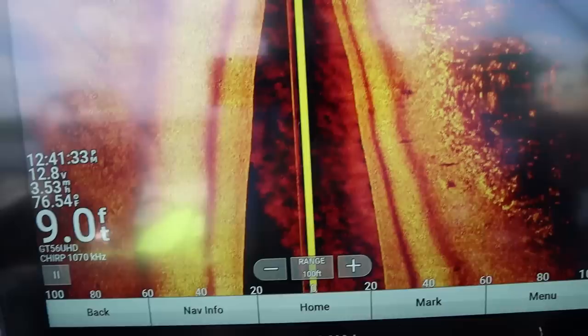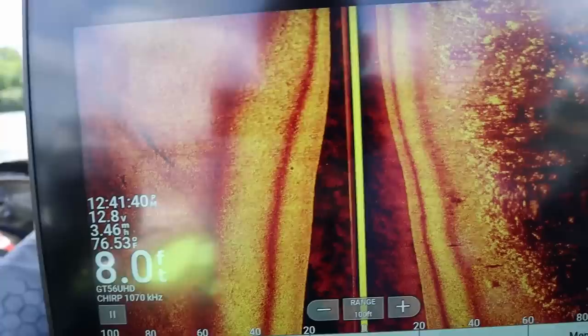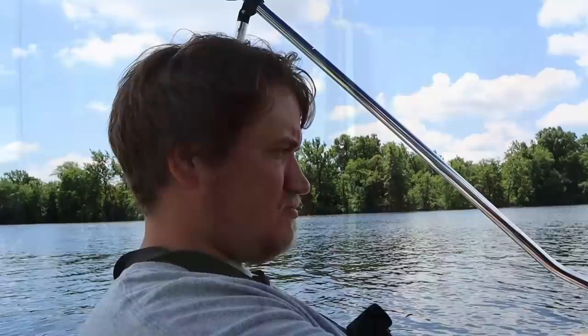It drops off deep out in the middle, but right now you can see how fast it's dropping off the closer we get to shore. Deep enough for a car, not by much. So we're just gonna scan this area all the way up to the dam again, see if we can find anything.